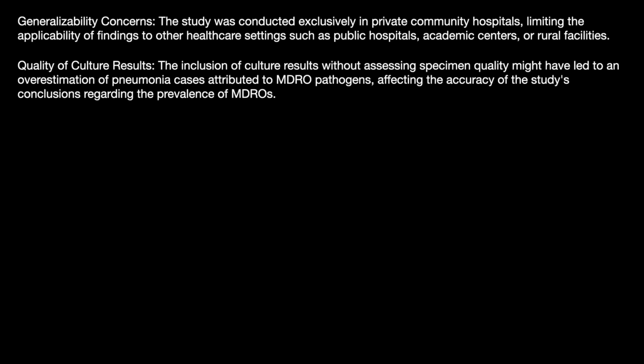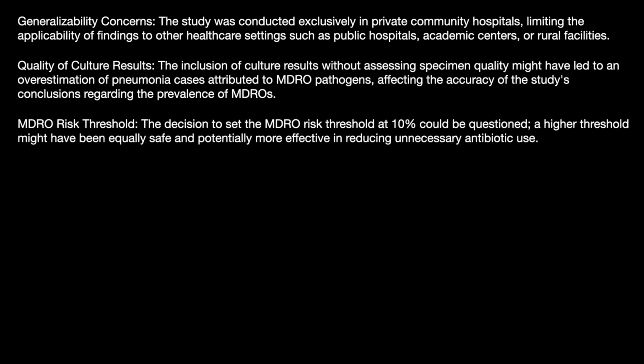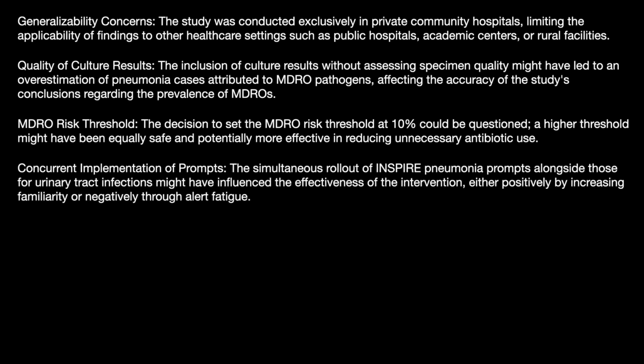The inclusion of culture results without assessing the specimen quality might have led to an overestimation of the pneumonia and the MDRO. The decision to set the MDRO risk threshold at 10% could be questionable because there is no such threshold established as of now. A higher threshold might have been safe also, and may have been more effective.